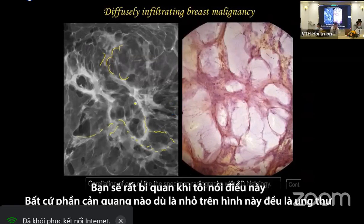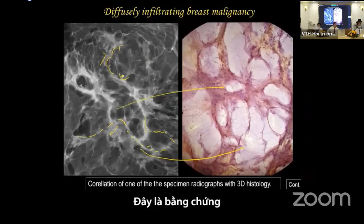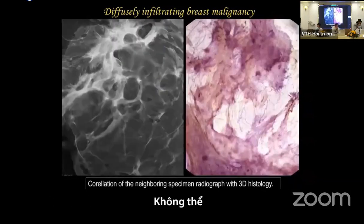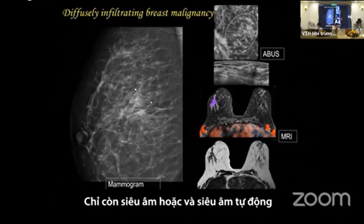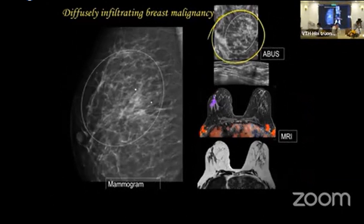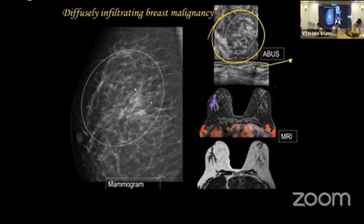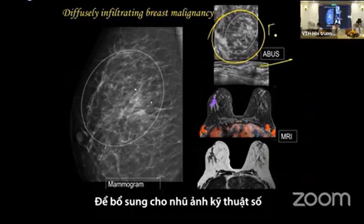radiopaque density here is carcinoma. Here's the proof. How are you going to find this? Not on the mammogram, not at all. Handheld ultrasound or an automated breast ultrasound. That's why we should really have this method in addition to full digital mammography.